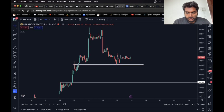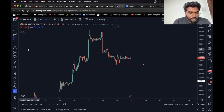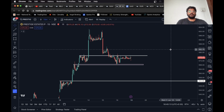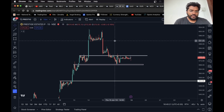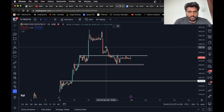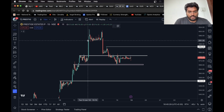Again, Prestige also, you can see it has been consolidating here, right? So what I'll do is I'll just mark this level. If the stock breaks out from here, a long entry can be taken. I'll just check how big this is till this resistance level. It's 1.2%, which is okay, right? So you can consider this as your first target. Okay, and for second target, you can consider this.